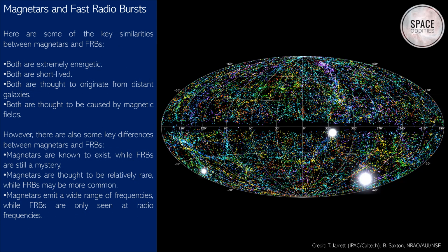Here are some of the key similarities between magnetars and FRBs. Both are extremely energetic, both are short-lived, both are thought to originate from distant galaxies, both are thought to be caused by magnetic fields. However, there are also some key differences between magnetars and FRBs. Magnetars are known to exist while FRBs are still a mystery. Magnetars are thought to be relatively rare, while FRBs may be more common. Magnetars emit a wide range of frequencies, while FRBs are only seen at radio frequencies.